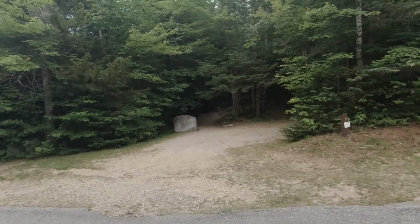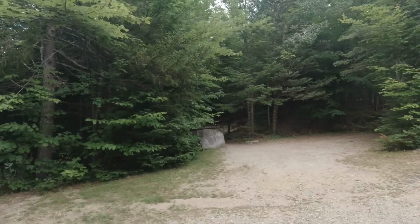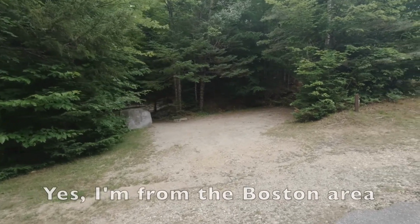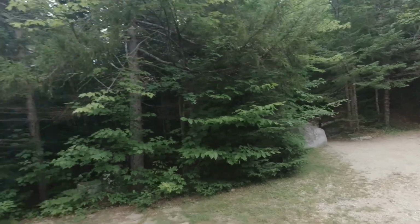Again, middle of the week here, it's fairly quiet. So if you're tent camping, these are some really nice sites here. You park your car up front there, but you can walk in there. You got a nice little treated area there to park in. I mean, just camp in there. It's pretty nice.